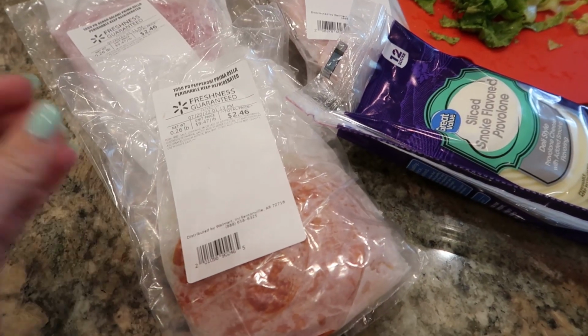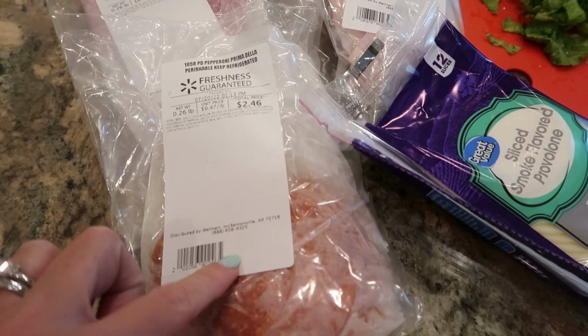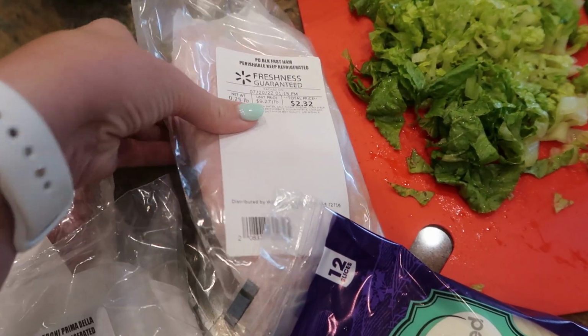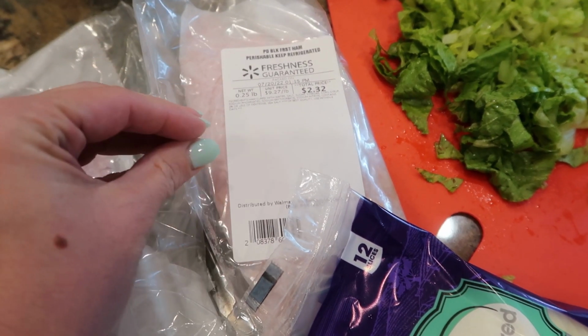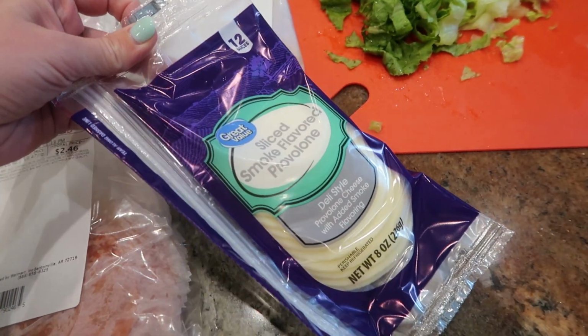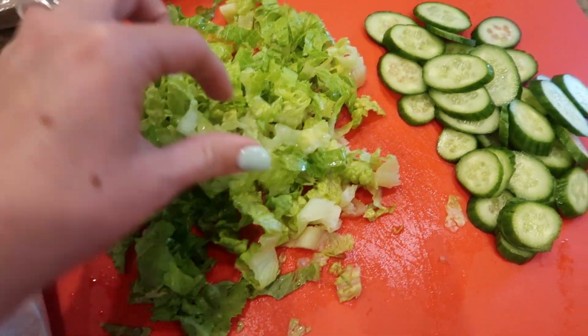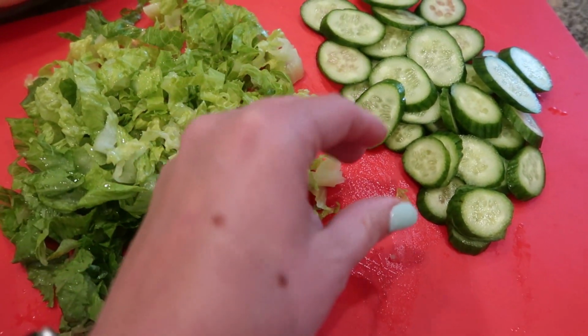I actually stopped by the deli at Walmart and I had them slice up a 1/4 pound of pepperoni and a 1/4 pound of salami. And then I also had her give me a 1/4 pound of ham, which I had her shave really, really finely. And I also have some provolone slices and some lettuce, which I've chopped up pretty thin here, and then some cucumbers as well. We really like cucumbers on our sandwiches like this because they add some crunch to the sandwich.